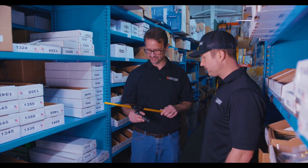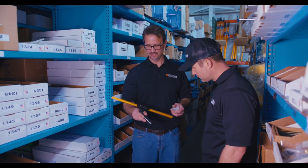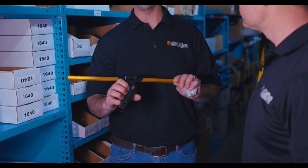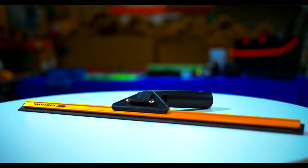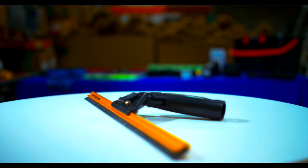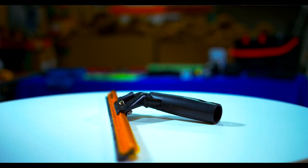So one of the snazzier ones to see is the Super Channel, nice gold color. Their Super System squeegee handle. Again, this is an innovation by a window cleaner years ago. This is called their Super Channel. It's a thicker channel than the brass, so it tends to hold up a little bit better, and they like the gold color.